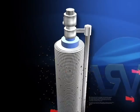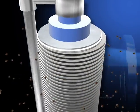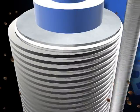When the scraper rotates, as the moving disc experiences a microflow from the top surface to the bottom surface of the fixed disc, the scraper removes any floc stuck to the surface of the disc and prevents clogging of the aperture beforehand.